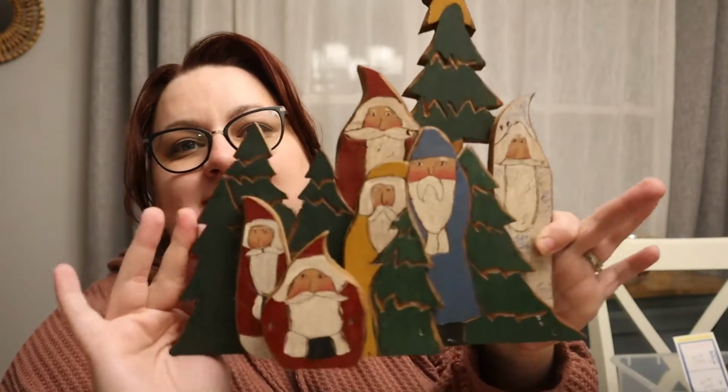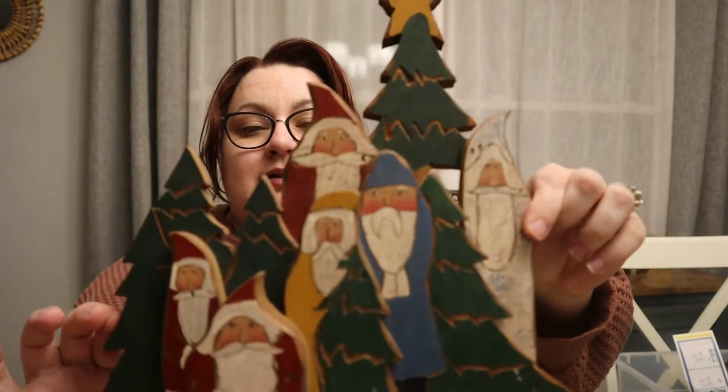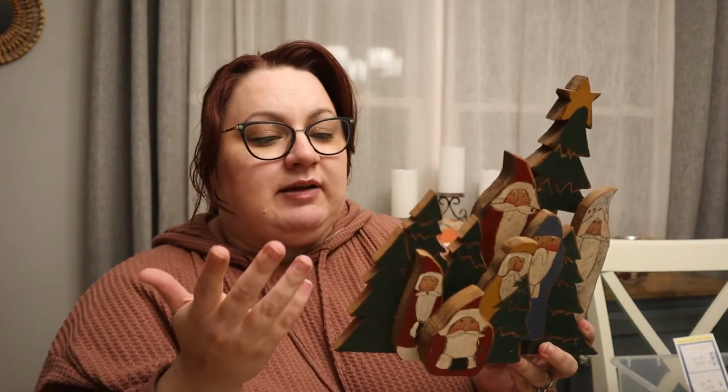Yeah, I had to take this home. It was coming with me no matter what anyone said. I just absolutely love it, especially because it has that homemade feel. It was hand painted. It's just the most precious thing. Probably my most favorite find out of this whole thing. The bag of wooden beads was great, but this is the most unique thing I've seen, and I've been back to the same thrift store and just not seen anything like this. So I was really, really happy to find this.